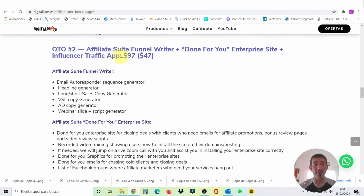Then let's jump into OTO number 2. This one is called Affiliate Suite Funnel Writer plus Done-For-You Enterprise Site plus Influencer Traffic App. It is priced at $97 and you also have the downsell for $47, which has a few less features than the full one. In the Affiliate Suite Funnel Writer, you get an email autoresponder sequence generator, a headline generator, a long-form sales copy generator, a webinar slide and script generator, amongst others.